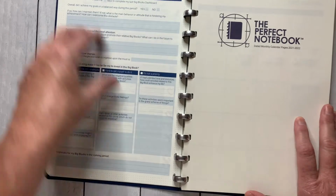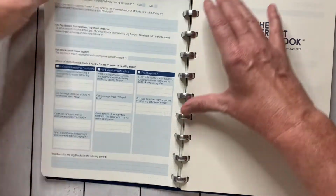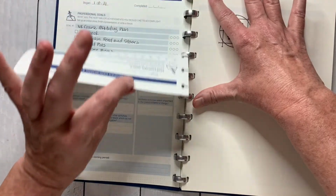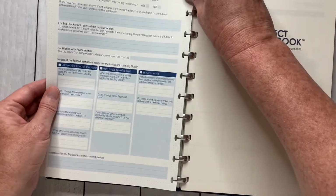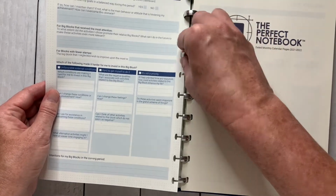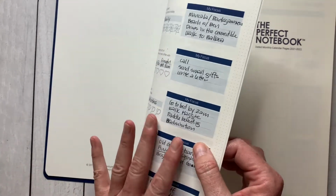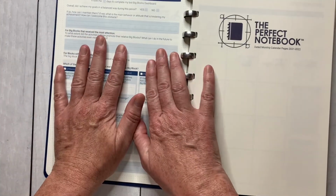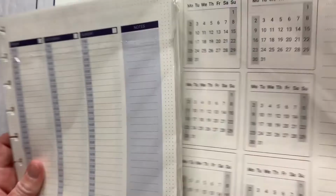And then these pages come out very easily. Look at this. So you can move them around as you want. I only put this one section in here, but I got a lot more of these big block pages. So when I finish this, I'm just going to put more of the big block refills in. In fact, see, I have all these pages of refills that I've put together.